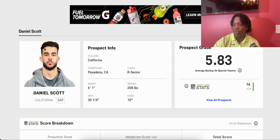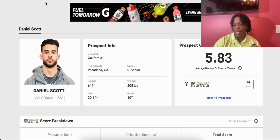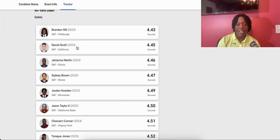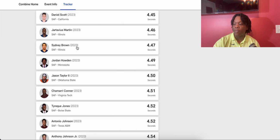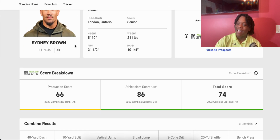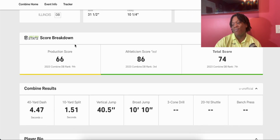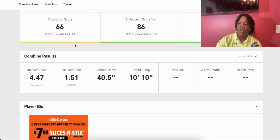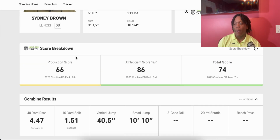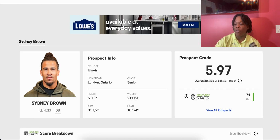And that really improved his draft stock. We see the 39.5-inch vertical. He's going to show that. First year might not be exceptional, but I think he can develop into something in the right system. My guy, my best safety out of this thing, Sidney Brown. Sidney Brown showed it. I think he may be my top safety. Jair Brown, Antonio Johnson, they might have something to say about that. But as far as Sidney Brown, watching the drills, watching the 40, I felt really good.